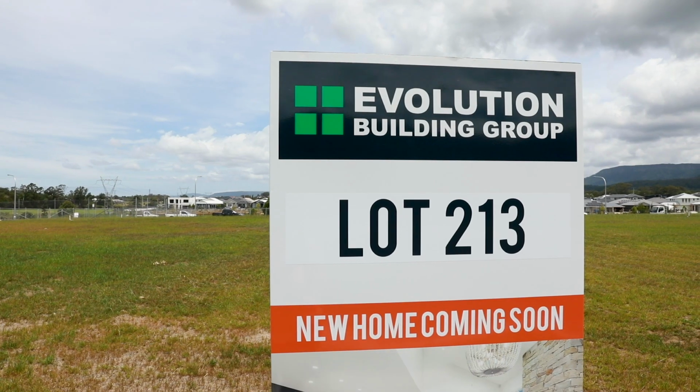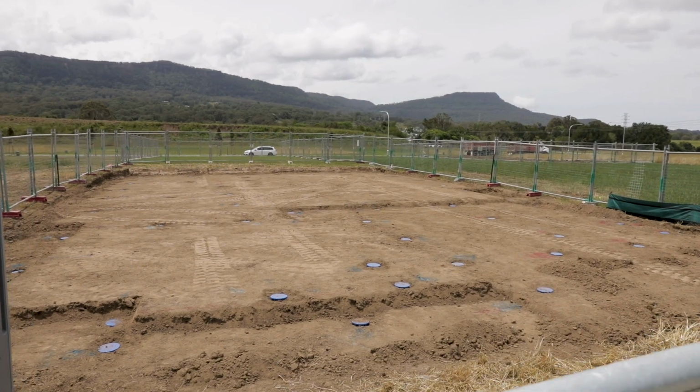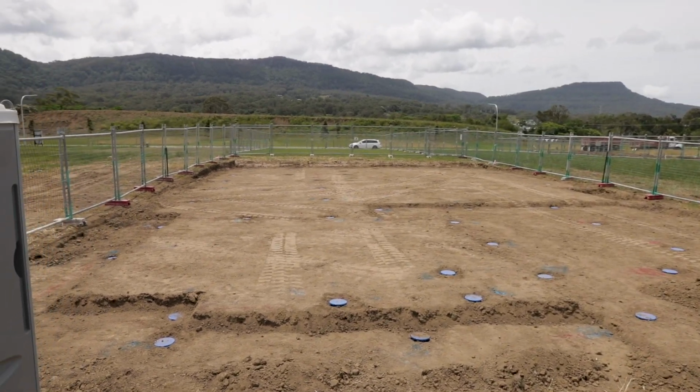Look, we're really there from start to finish. When the block of land is first purchased or being looked at, we'll pop out to site, do a contour survey, and then that contour survey will be used by the designers to work out cut and fills as part of the design process, minimising construction costs.